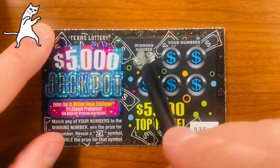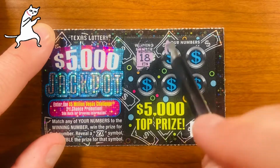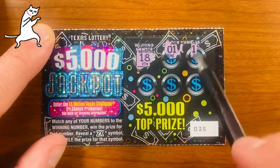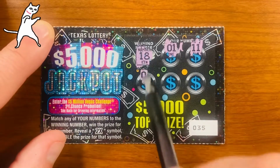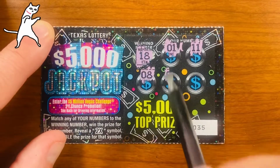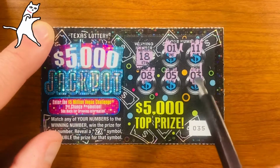Here we go. Winning number on this ticket is 18. My numbers are 1, 11, 8, 5, and 3. Not a winner.